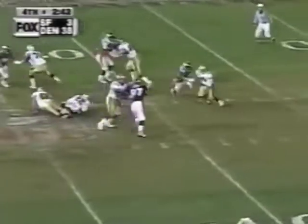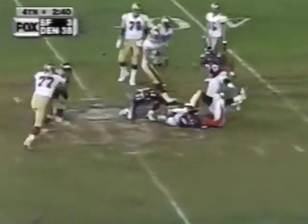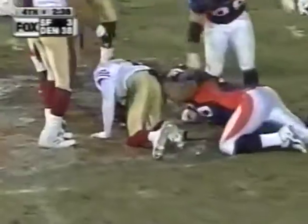Play fake by Garcia. Being rushed again, down he goes. Number six. The Broncos have gotten their defense going. Harald Hasselbeck with the sack.